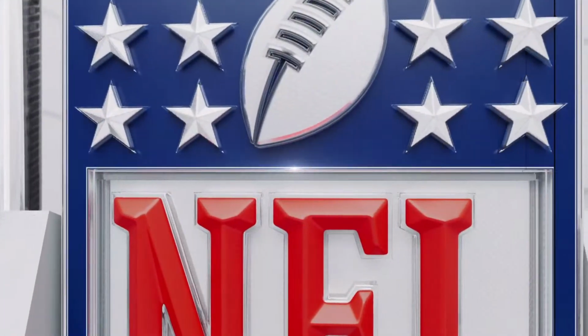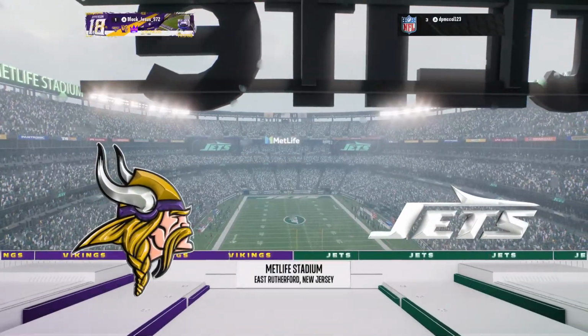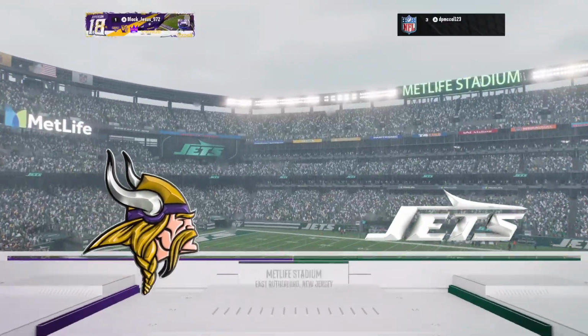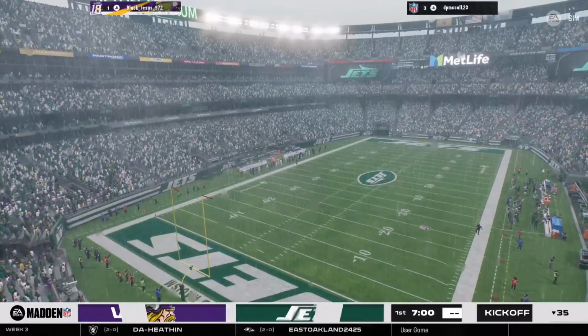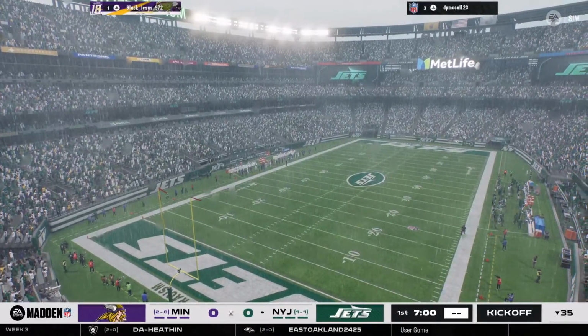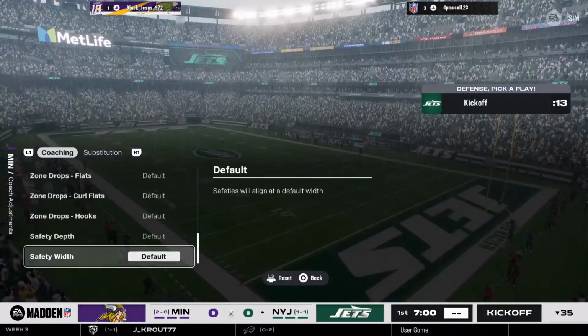Travel west from Midtown Manhattan through the Lincoln Tunnel to the Jersey side. It's MetLife Stadium here in East Rutherford. Coming up, two teams ready to square off. It's the Minnesota Vikings and the New York Jets.